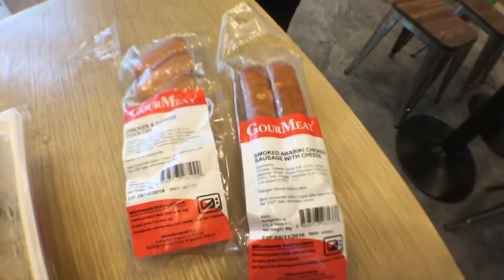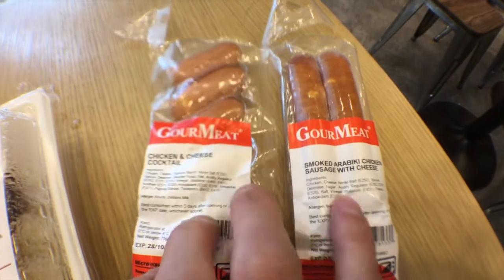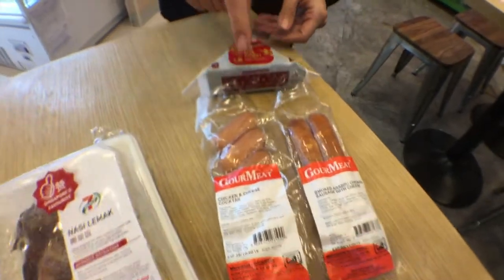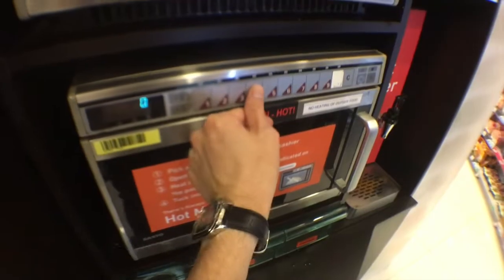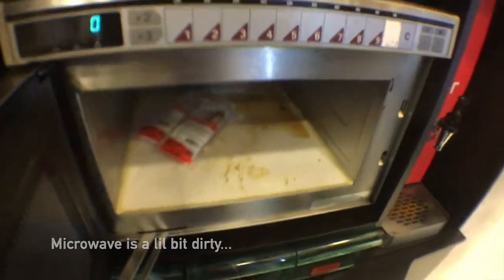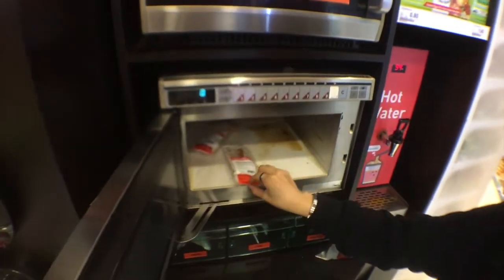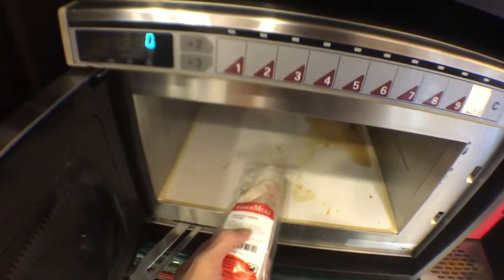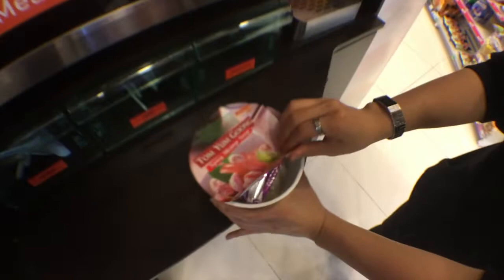I'm gonna heat up this sausage. Smoked arabiki chicken sausage with cheese and chicken cocktail. My favorite sausage. I love sausage. Let's go. And this one together, we're gonna heat up this together as well. 40 seconds. Now here comes the sausage. I'm gonna bring out the sausage now. Wow, it's very hot, piping hot.